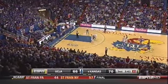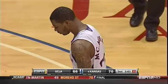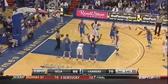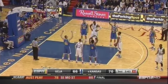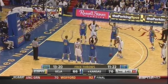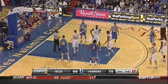4-point game here at Allen Fieldhouse. And Markieff Morris with 4 fouls. His brother Marcus going to the line. Free throw's been a problem, Frank. Kansas 1 for 8 from the stripe, and they've missed their last 7 in a row. You mentioned they shoot 67% as a team coming in. But certainly with all the things they've done so well offensively, this is not their strength.